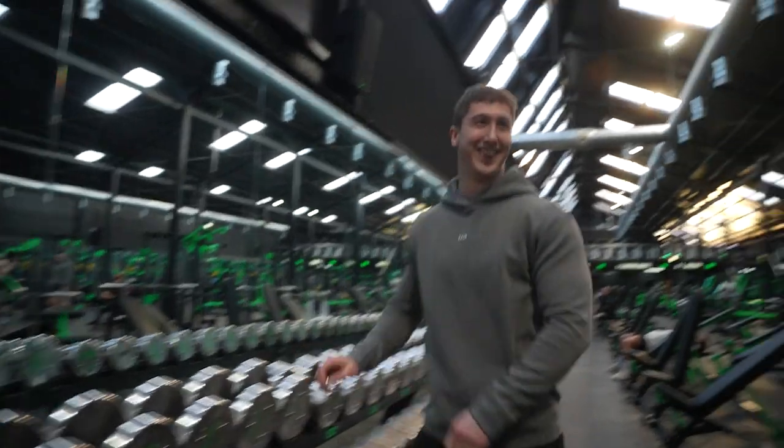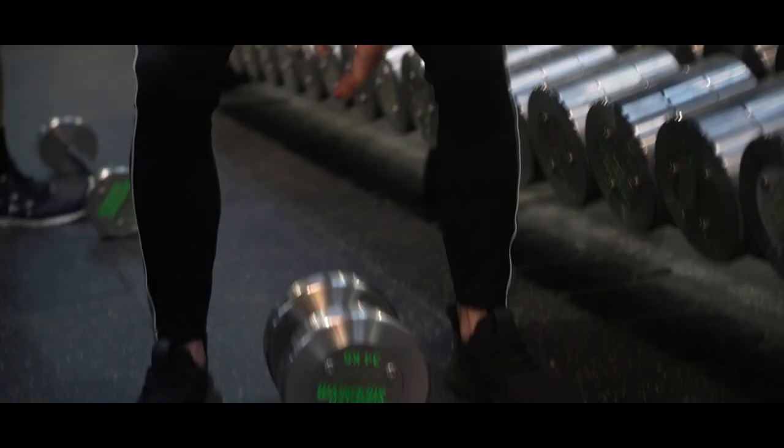Whoa. Whoa. That could be a DQ. That could be a DQ right there. That's the point deduction.